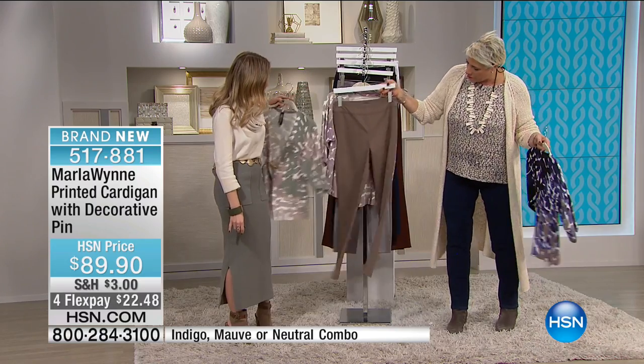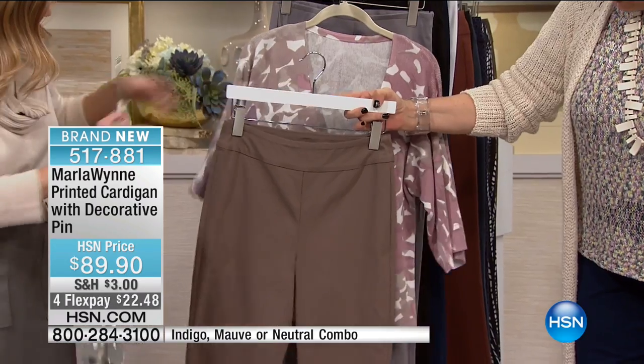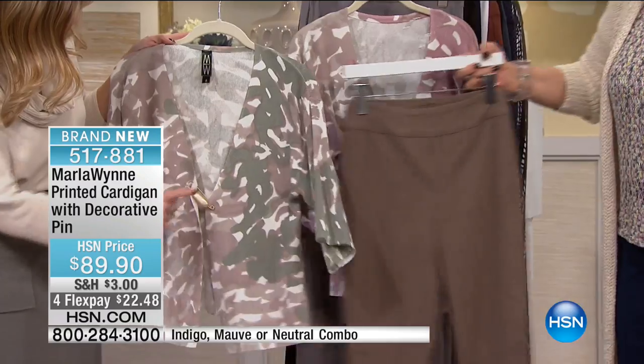I would also put this with these pants. I love these pants too. Both of these. Yep. I just love that color. Just love the latte and the mushrooms together.